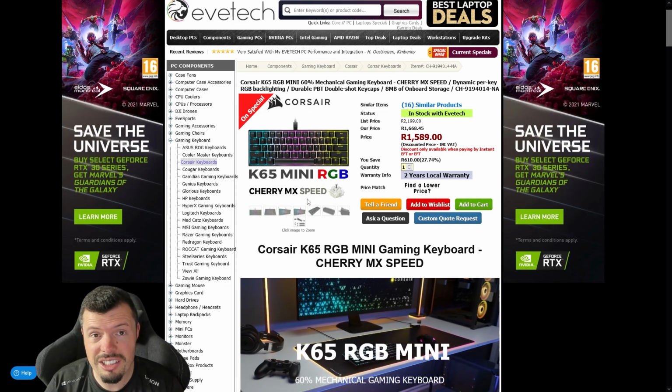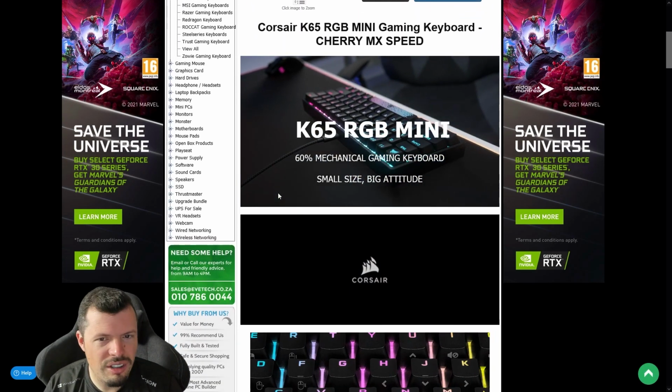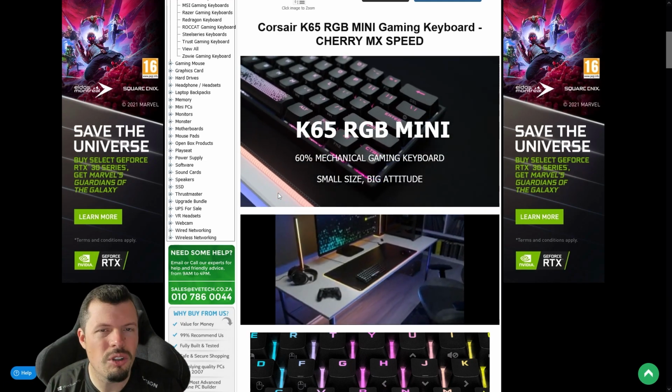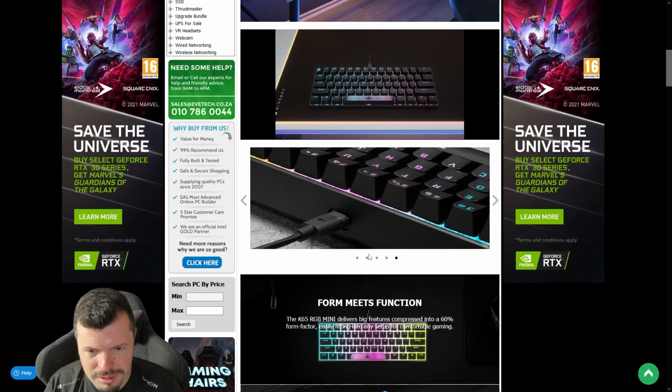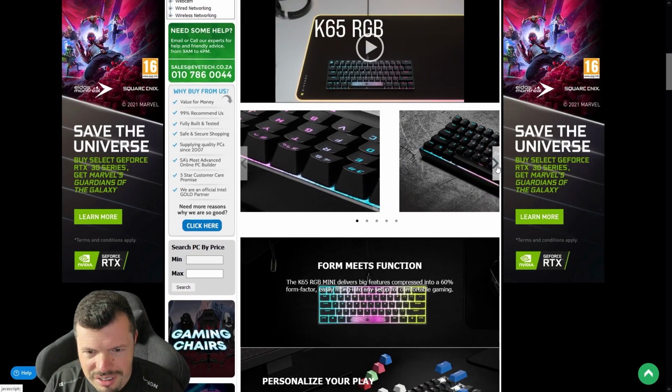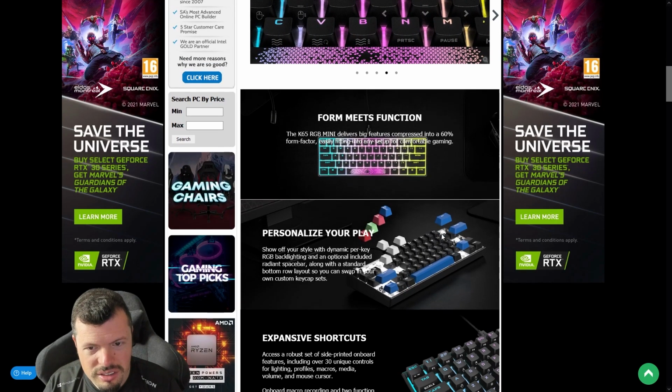Their light TTC switches are actually very good as well. They've left an imprint on me, but Cherries are that benchmark switch. And the keycaps and everything, and the braided removable Type-C cable, and everything that Corsair is doing here, it just looks like a good time. The K65 Mini just looks like a really good time.